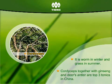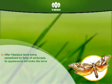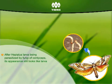It is proved by modern science that Cordyceps is neither worm nor grass. It is just a strange species whose growth involves a kind of insect and parasitic fungi. After a hepialus larva is parasitized by fungi of Cordyceps, it will burrow into soil. Sclerotium will be formed in its body. Its appearance still looks like a larva, but its inside has turned into fungi.